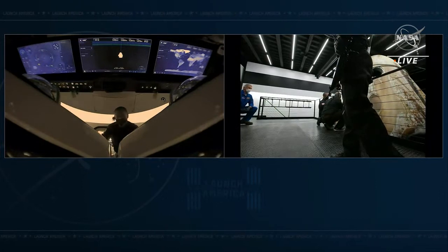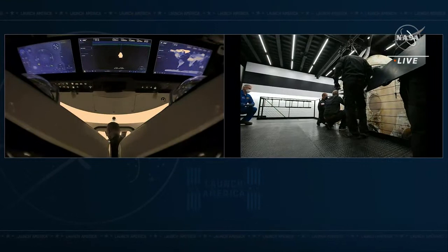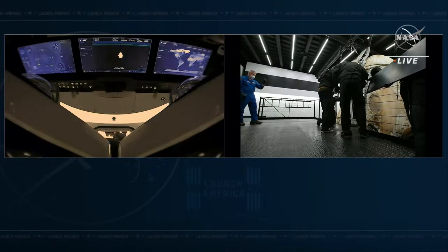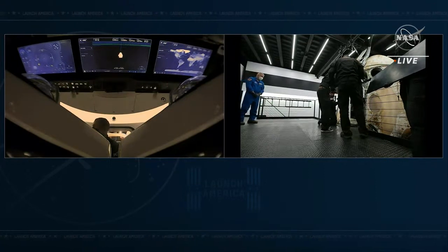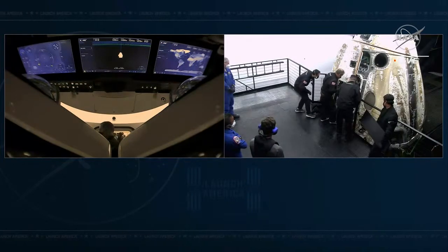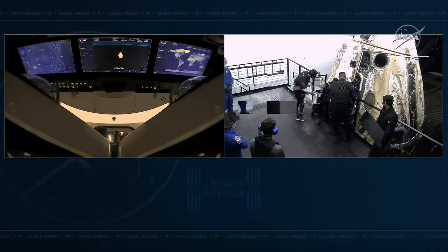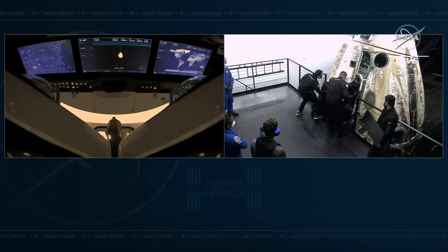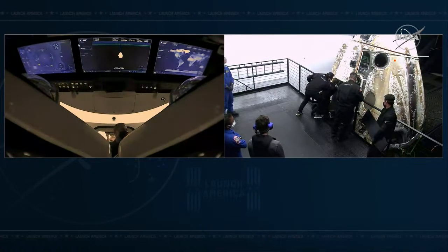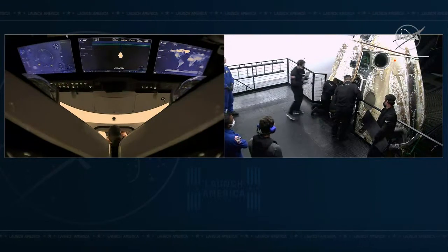Even from inside Dragon now, we're seeing some of the recovery personnel. The first humans that these crew members have seen on planet Earth for 199 days. So I believe the recovery team is checking in with the crews to make sure they're all doing fine.